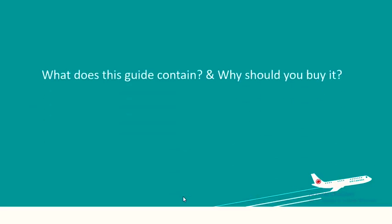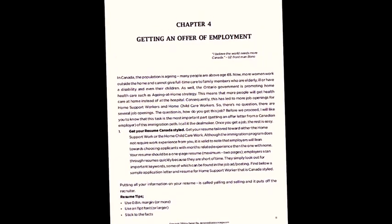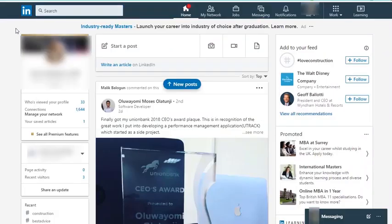What does this guide contain and why should you buy it? In this guide, I detail the following. How to get a job in Canada. Here, I will show you how to outline your resume for Canadian employers with a sample resume and a sample cover letter. You will learn to get the most of LinkedIn, present yourself in the right way, and get recruiters coming for you.